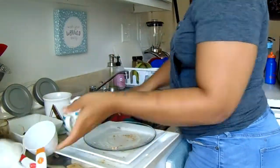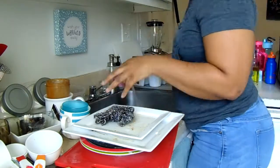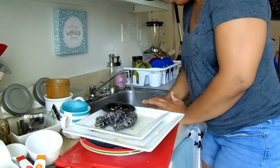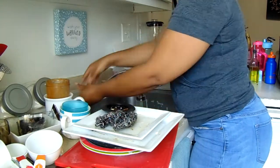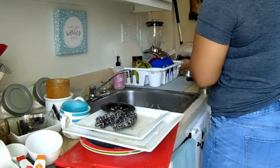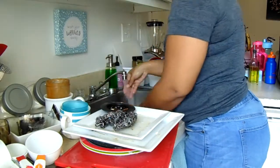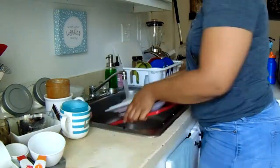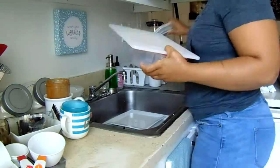Now it's time for me to do my dishes. I always wash my dishes by hand. I do not use the dishwasher only because I really don't trust it. I've been doing the dishes ever since I was a little girl, so I always wash dishes by hand. Not to say that I won't try the dishwasher maybe in the future. The one that I have is kind of old, so I don't really trust it right now, but if I get a newer one, I will try it.